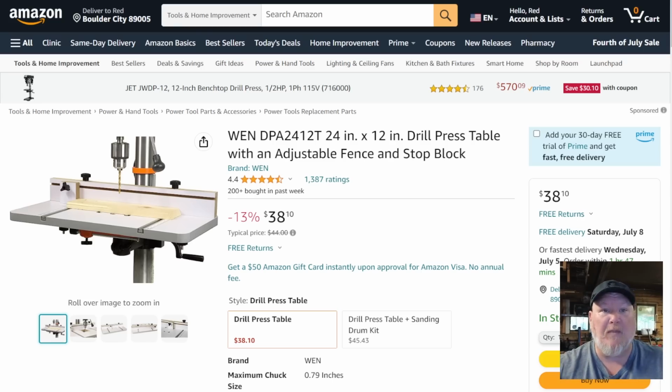Yeah, you can build one, but by the time you buy all the hardware, I know because I've done it, by the time you buy the T-tracks, the clamps, and all that other stuff to then build a table, you've spent $38. Then you're going to spend a couple hours getting it right, and you have to put the edge molding on. I mean, if making stuff for your shop makes you happy, then great. You do you, be happy. But if you just want to work on projects rather than work on your shop, $38. You're going to spend that much on materials.